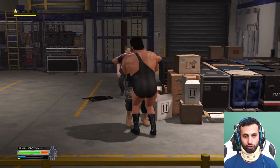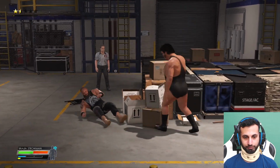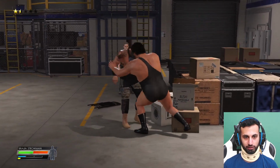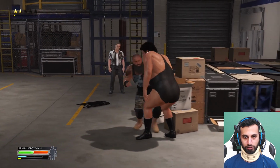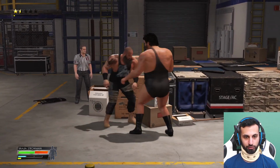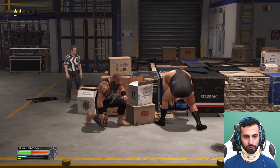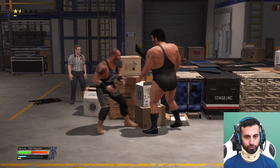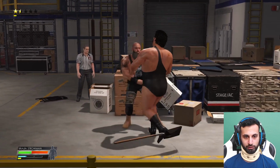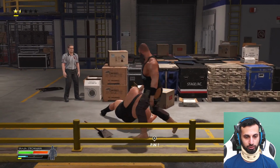I would have loved to see Andre get a five-star by Brock. That'd be quite the spectacle. Is that a shovel there? Didn't see that in the last game. I think this is the only arena they have in the Backstage, because there were no other arenas on the selection. In 2K20, they had a few more options to choose from, but here they don't. And that shovel, he's not going to be able to use it at this stage.